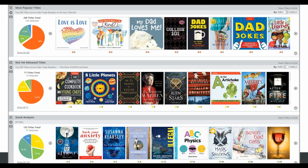All right, so I'm moving on now to show you within Edelweiss what things look like. And this is a snapshot of the analytics page that you'd have access to. It looks a lot like the retailer one if you've ever seen that, but you get to see your titles sliced and diced based on the independent bookstore market and on a particular account as well. So a sales rep can pull this up.